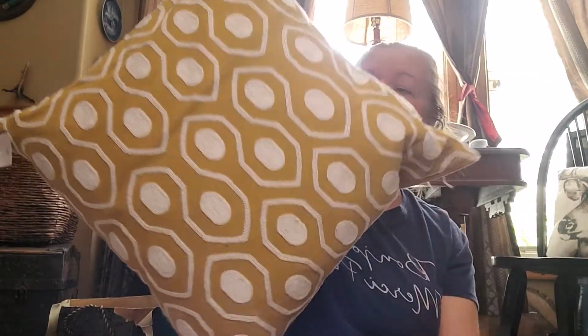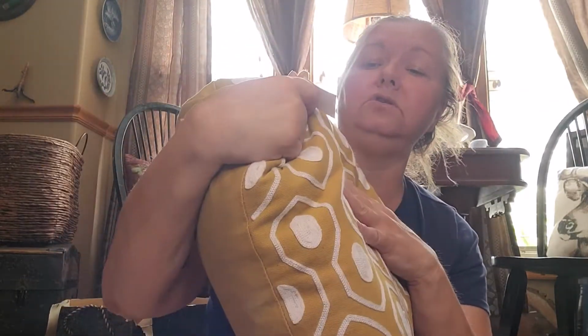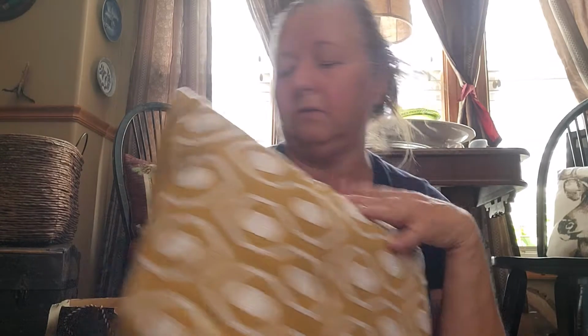Then I went to, was it the Salvation Army? I'm trying to remember. I think it was the Salvation Army. Anyways, yes, it was at the Salvation Army. So I picked up this pillow. I love this mustard yellow for fall time. It was $3.99, but I had a discount that day.